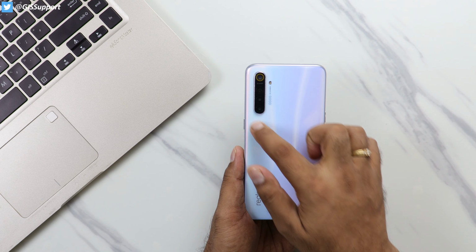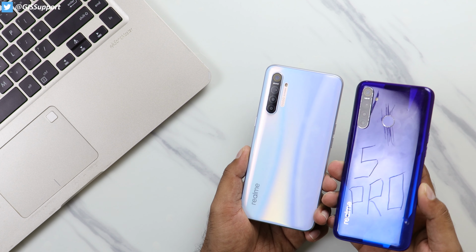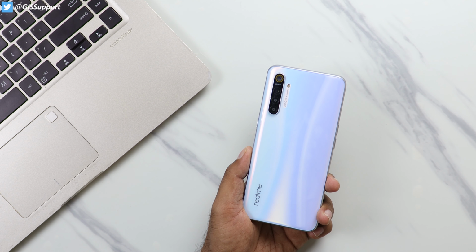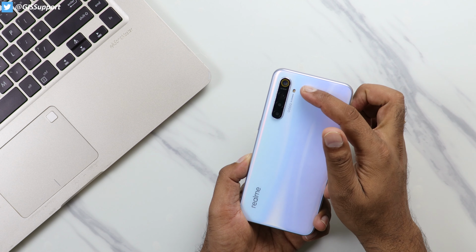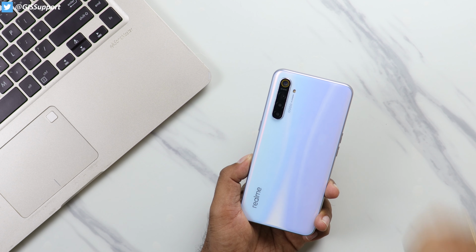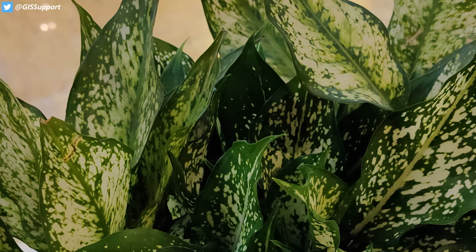Speaking of the camera of the Realme XT, it's the quad camera setup that we earlier saw on the Realme 5 Pro. Now this time Realme has brought the 64 megapixel camera for the first time in India. This is the Samsung 64 megapixel sensor. Now overall quality of the 64 megapixel is really good.